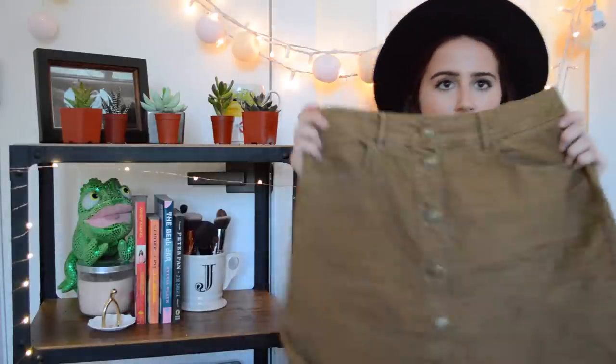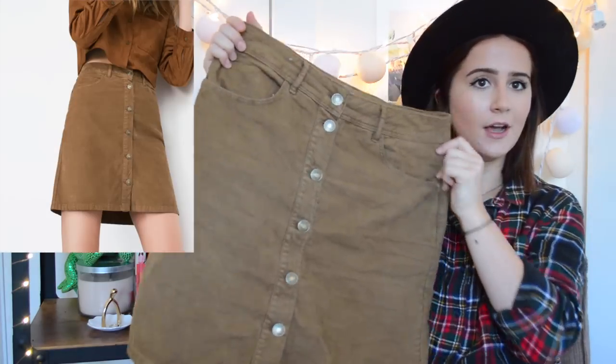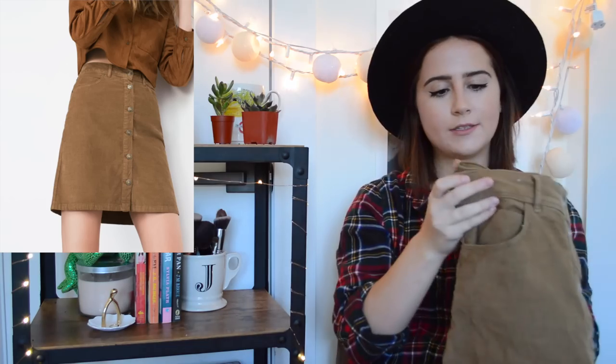So my first thing that I'm going to be talking about, I'm going to start with fashion, is this little corduroy skirt. It is from Zara and it is one of their fall pieces. First of all, if you haven't gone onto Zara's website recently or into their stores, please do yourself a favor and check it out. The stuff is amazing. I am loving all of the 70s vibe kind of thing, and I bought a lot from Zara.